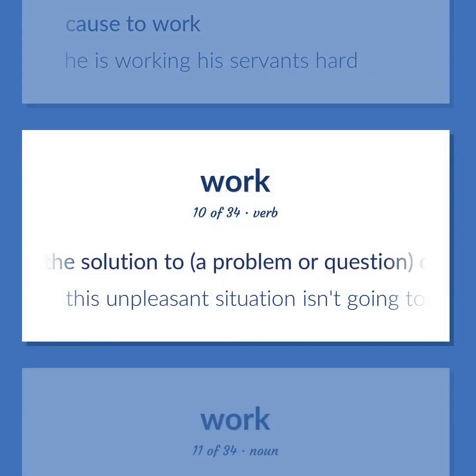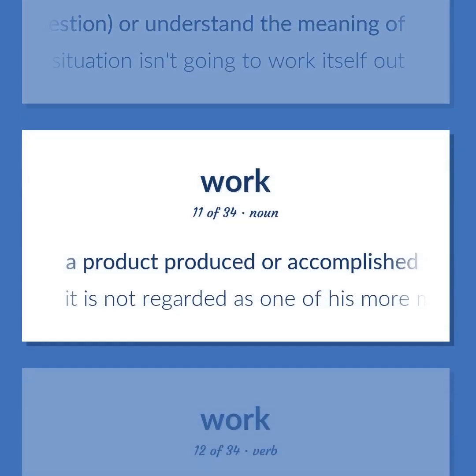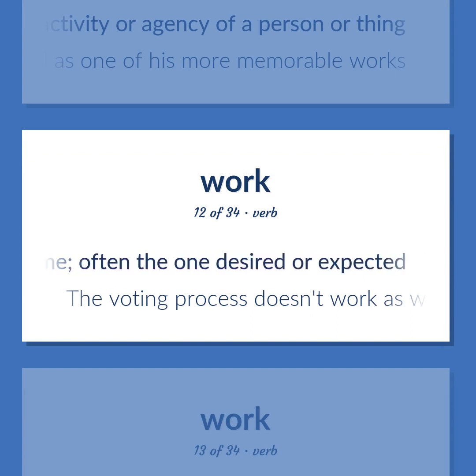Find the solution to a problem or question, or understand the meaning of. This unpleasant situation isn't going to work itself out. A product produced or accomplished through the effort or activity or agency of a person or thing. It is not regarded as one of his more memorable works. Have an effect or outcome, often the one desired or expected. The voting process doesn't work as well as people thought.